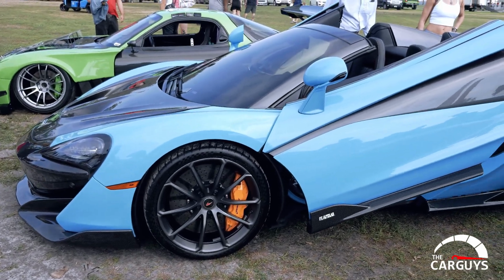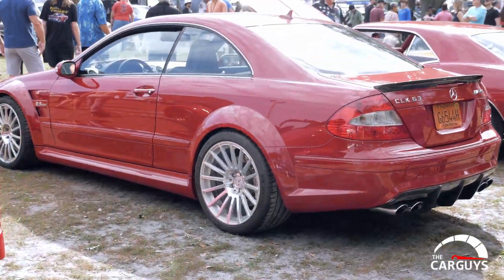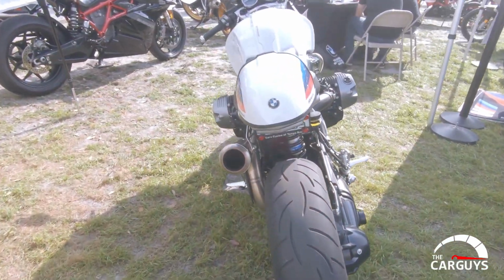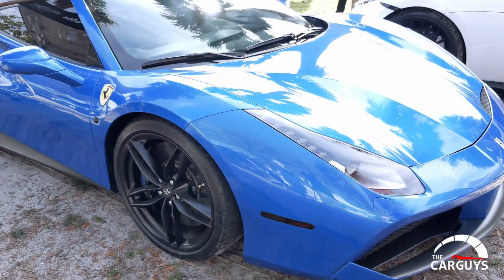Here's a beautiful McLaren 765 Spider. A unique and rare Mercedes CLK 63 in red. Motorcycles are on display as well. And of course, there are Ferraris everywhere.